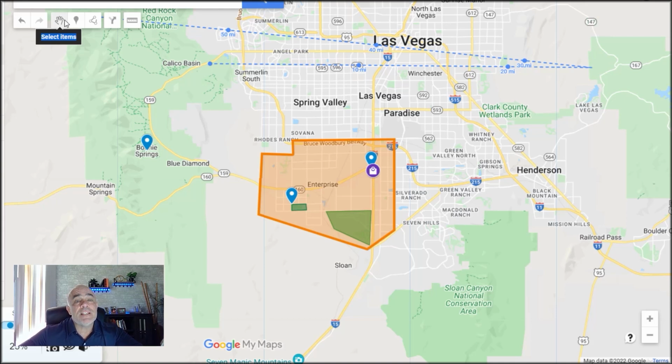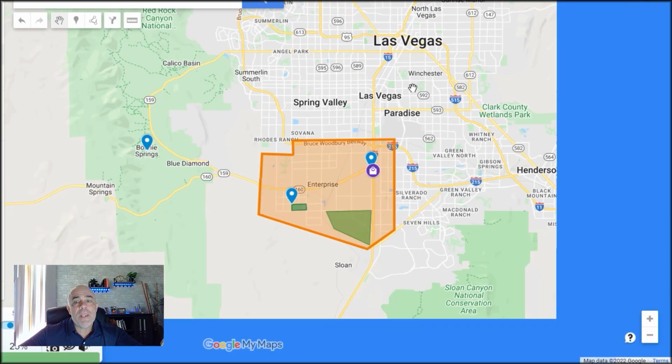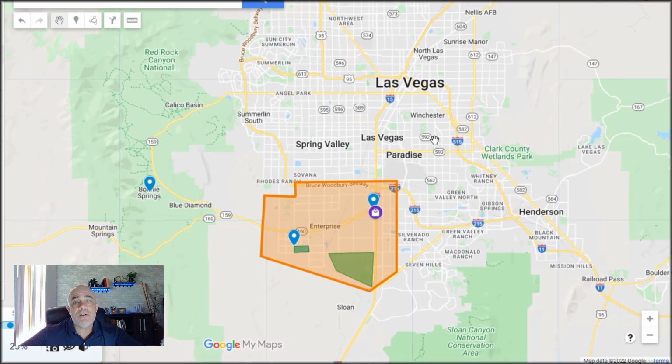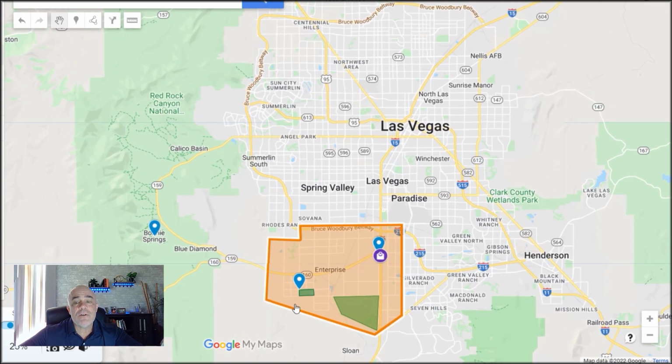Enterprise comprises 46-ish square miles of that area. So it's about 10 to 15% of the entire land area of the Las Vegas area. So it is here, let me get it on here. It is here in our southwestern corner.